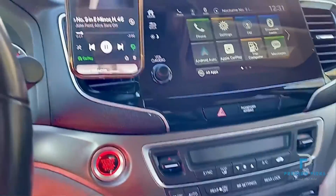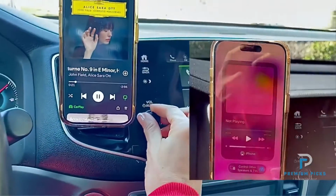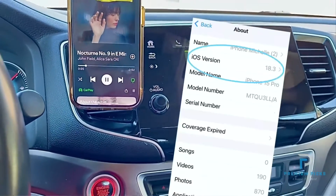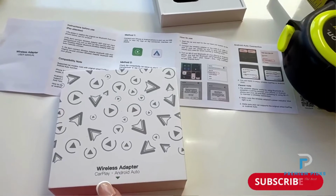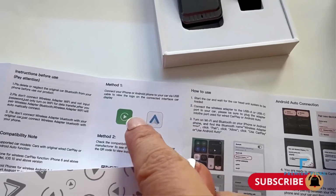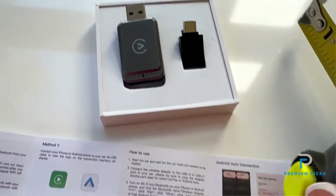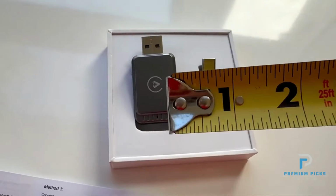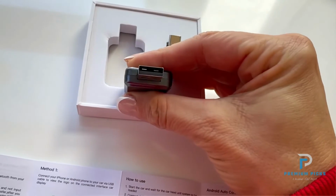Powered by an advanced A7 chip, this adapter ensures a fast and stable connection with zero lag, so you can access navigation, music, calls, and voice commands smoothly. Whether you prefer touchscreen, voice control, OEM knob, or wheel controls, the AuroraLink adapter keeps your car's original functions intact for a seamless experience. Compatible with iOS 10 Plus and Android 11 Plus, this plug-and-play adapter works effortlessly across devices.